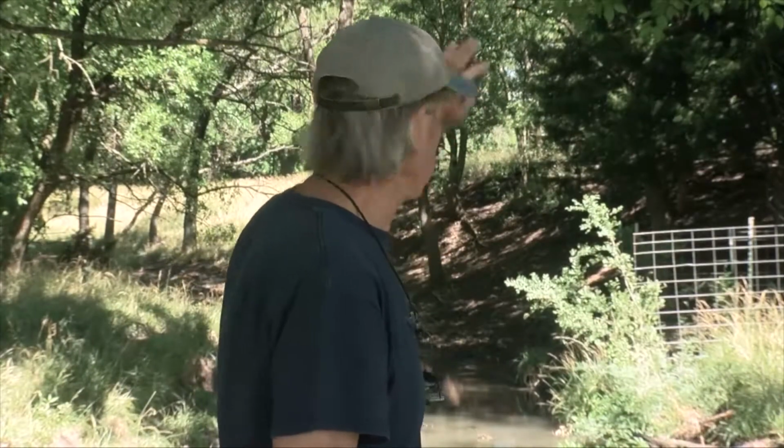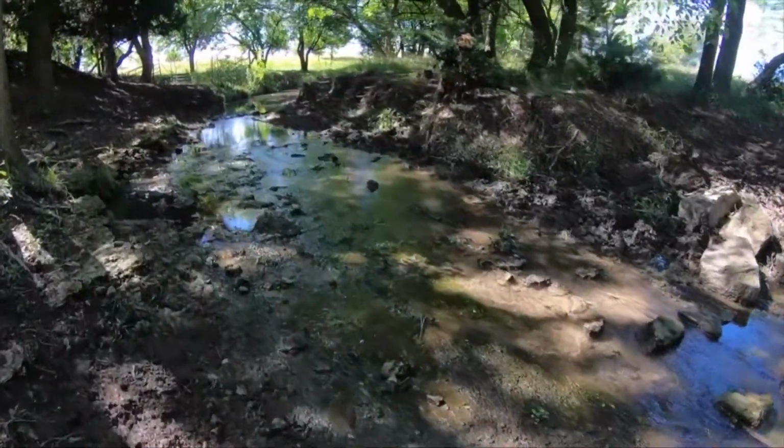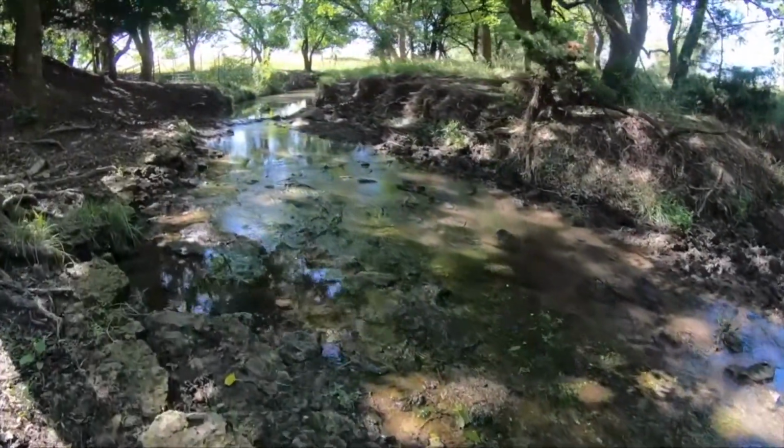Sometimes that's a function of this spring right here might not be flowing, but another one on up a ways would be. Or in a particularly dry time, if you got 2 or 3 dry summers in a row, my guess is these springs dried up completely, and they were lost completely.